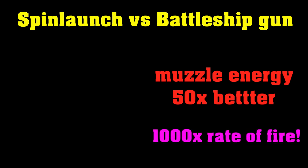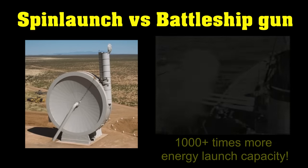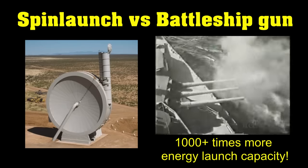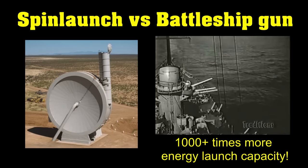Now you stack all the relevant factors here, and Spinlaunch is some 50,000-ish times worse than a regular battleship gun in terms of how much energy it can launch. So you see already, in the comparison to a gun not designed for this purpose, Spinlaunch has an awful lot of catching up to do.